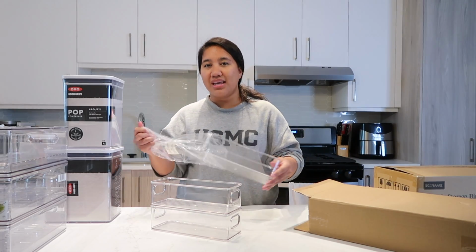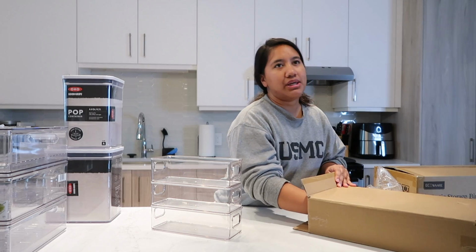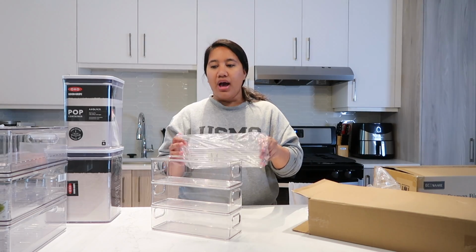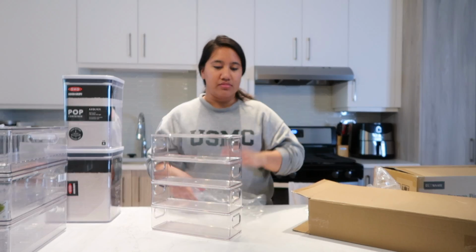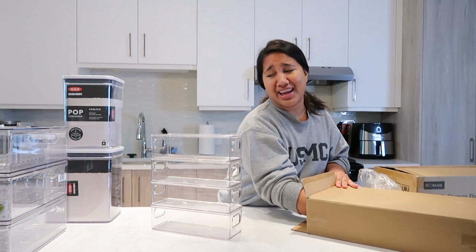Realistically, I don't buy the same things all the time, so it's hard for me to determine how big containers or whatever I need to get because I wish I could be like that and say like, you know, this is dedicated for whatever.